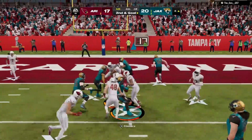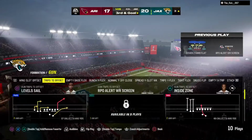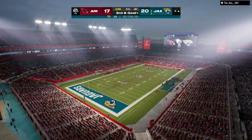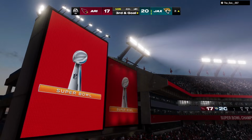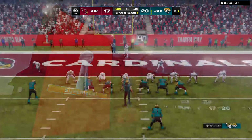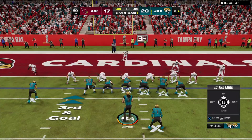Handoff for ETN. And he will push his way forward down to about the 3-yard line. The Cardinals forced to burn their 3rd and final timeout as they'll head to the sideline and talk over what to do next. A lot of tired bodies on that field, but this is a big play, 3rd and goal.